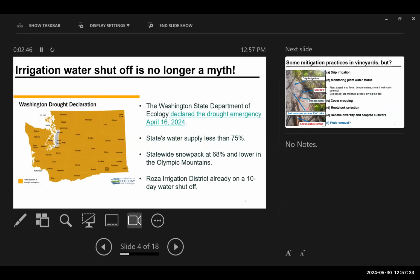There are times when water to the vineyards can be shut off. For a long time this has been a myth, and people have not taken it seriously, because it has never come at a time when irrigation water may be turned off. This is because most of our irrigation water comes from the rivers, but the rivers get their water from the snowpack. So whenever we have less snow and less winter rains, there is not much water that can be pumped out of the rivers to facilitate vineyard irrigation. This year, the Roza Irrigation District that supplies water to our vineyard is already on a 10-day water shutoff. And this is really bringing panic to most of the people using the water from this region.